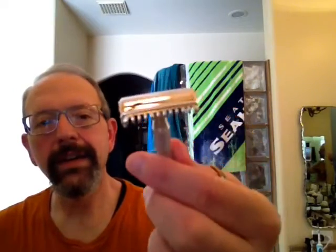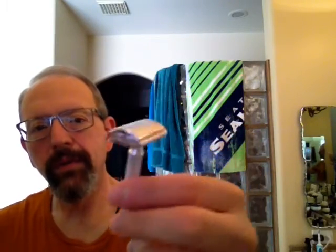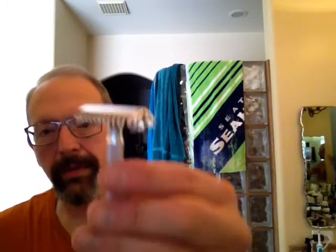For my razor, I'm going to be using the Gillette Senator. Again, haven't used this for a while. This is a really cool razor. This is a Gillette open comb razor that has kind of the silo doors on it, and a really cool razor. This one has been replated in rhodium by Razors Emporium.